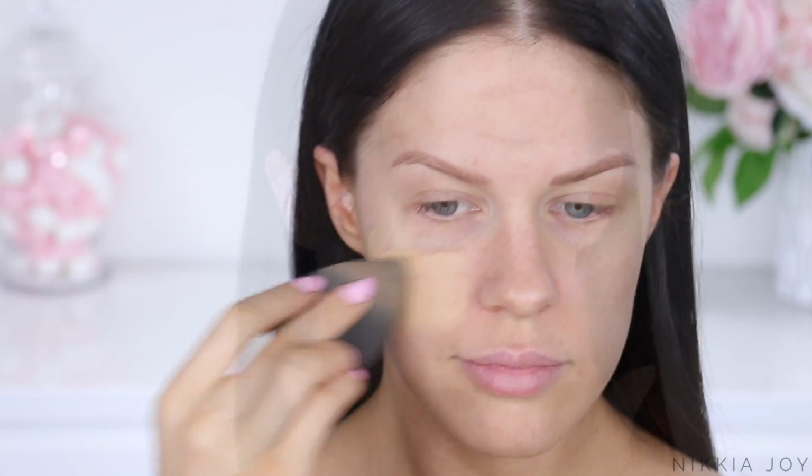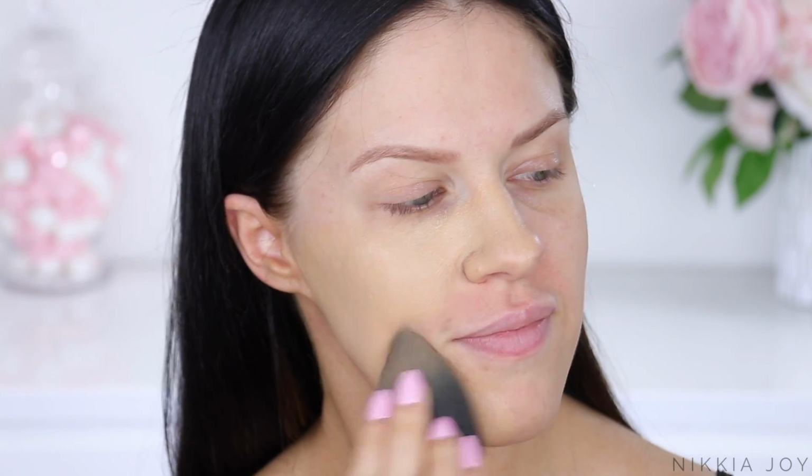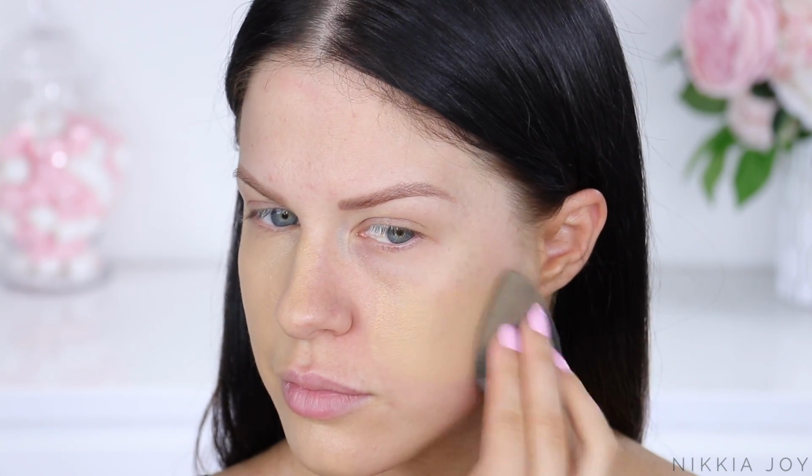I'm starting out with the Rimmel Stay Matte Primer. You guys know that I have loved and adored this one for a very, very long time. If you are more of a drier skin type, you could probably try another primer that's targeted more towards hydrating the skin. And then the foundation that I'm using is the Revlon Color Stay Foundation.